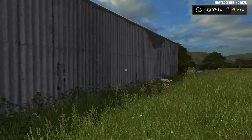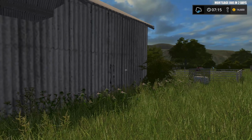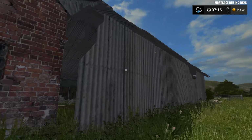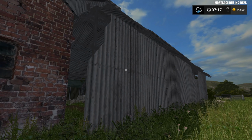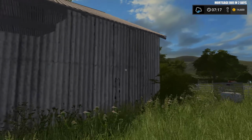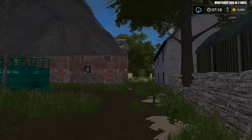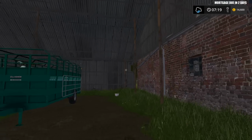This area here is going to be replaced with just an open area for the time being, but I'm hoping to have a shelter, some form of barn, but just not one as wide, because the problem I've got is I can't reverse into the shed. There's just not really enough space around the front here to get the swing. So yeah, it's going to go.